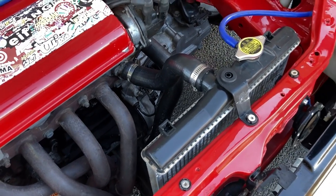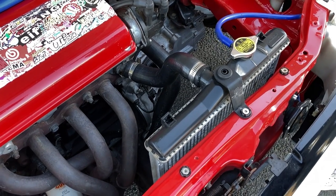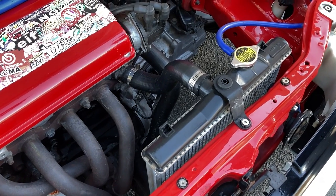I was checking, what radiator is this? Yeah, just to match the chrome look, I'll go for a more chrome radiator.